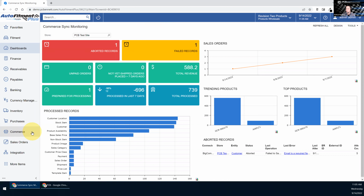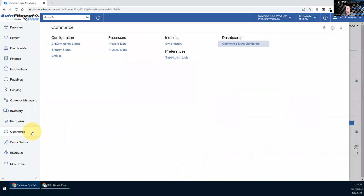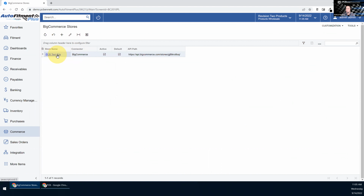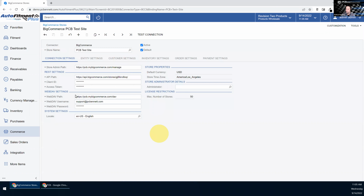You can see under my mouse cursor here, I've got a new workspace added to my Acumatica called Commerce. Under the Commerce workspace, you'll see a couple of menu items, including our BigCommerce store configuration. So let's go in there and talk a little bit about how our PCB test site is working. You can see at the top, it's active. It's our default connection. And on the connection settings tab, we have a few fields here for developing the connection, secure and authenticated using your APIs to your BigCommerce store. Some other settings here about locale and defaults for your store, including currency and time zone.